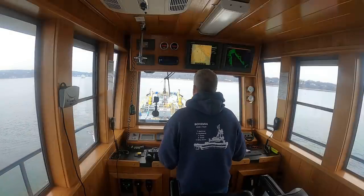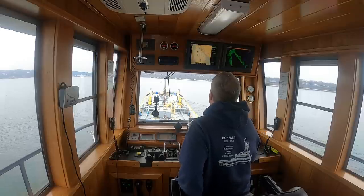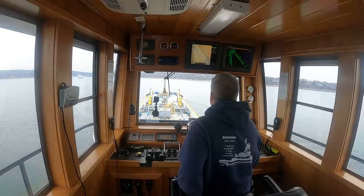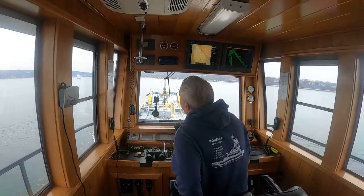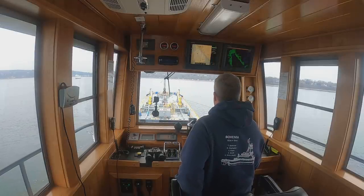All right, so now we're out of the channel, and we're just slowing it down. We'll get a little further up here. The wind is coming from right to left, and like I say, the wind shouldn't be that big an issue because the barge is loaded, and the wind is hardly anything. What is it, 8.4 knots? It shouldn't be that big a deal.